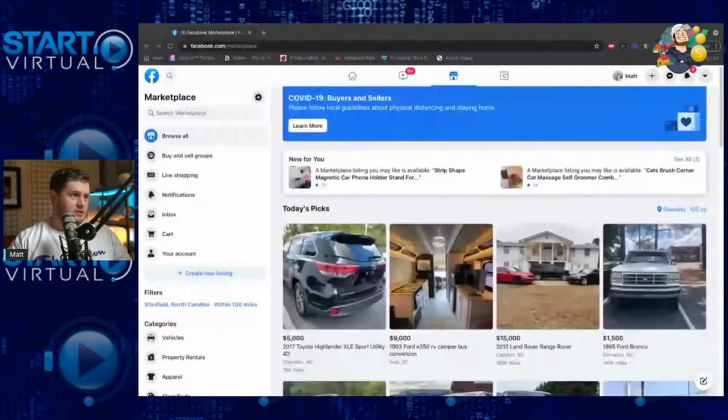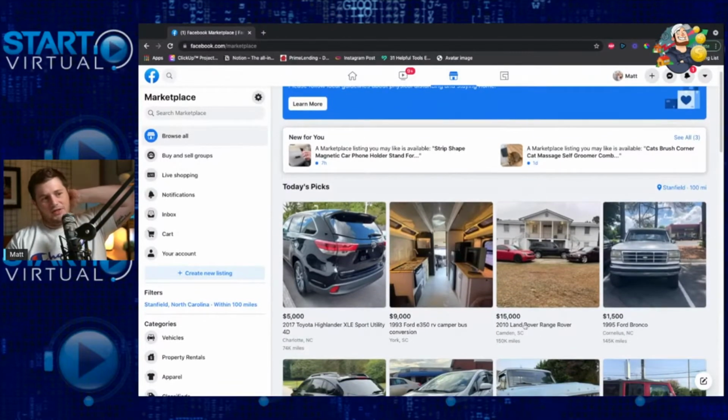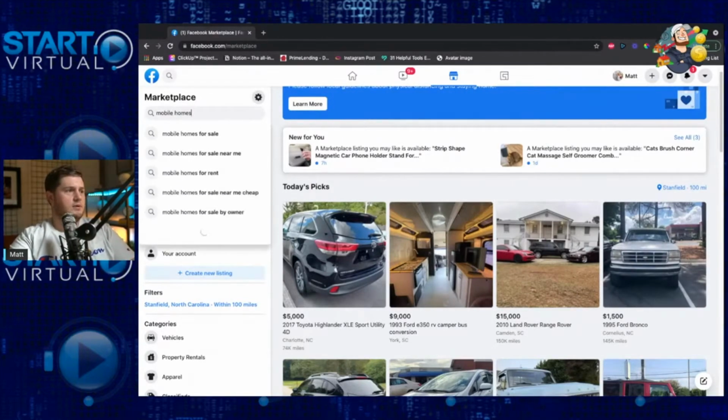So just like you can see here on my screen, you can look for cars. You can get yourself an RV camper. Hell, look at you, you can get a 2010 Range Rover and flex on some people for 15 grand. How about that? Or we can look for houses. So I can search here on Facebook Marketplace. I can go mobile homes, right? For sale.